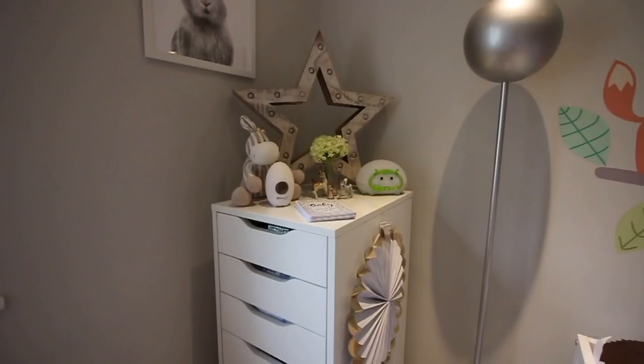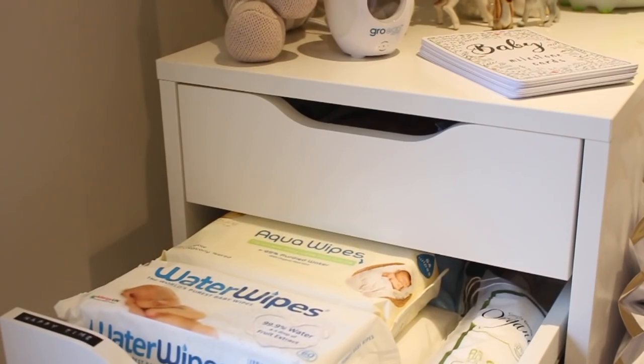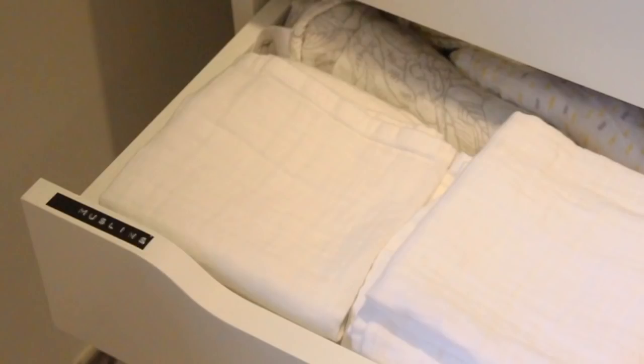The other piece of furniture is again from Ikea, and it's what we're using for mainly most of the clothes. The top drawer is a bit like miscellaneous, so any how-to documents I've popped in there. I've got some spare film for my Instax Mini, I've got a sewing kit, and then moving down I've got bath time, nappy wipes, and then moving on to clothes.